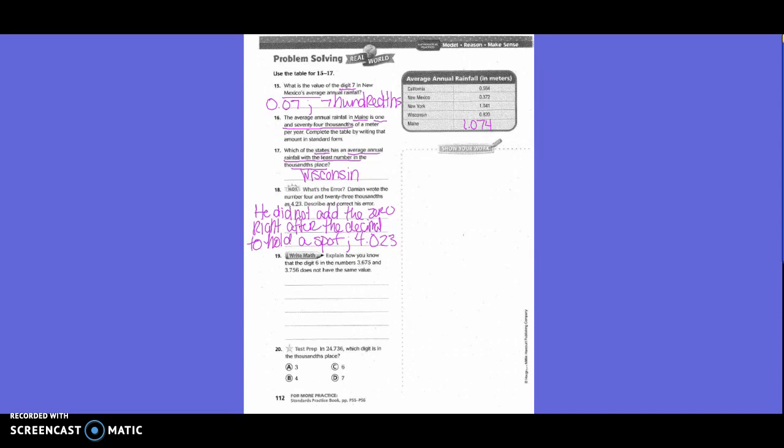Number 19, explain how you know that the digit 6 in the number 3 and 675 thousandths and 3 and 756 thousandths does not have the same value. So we said the value of 6 in 3 and 675 thousandths is in the tenths place. The value of 6 in 3 and 756 is in the thousandths place.